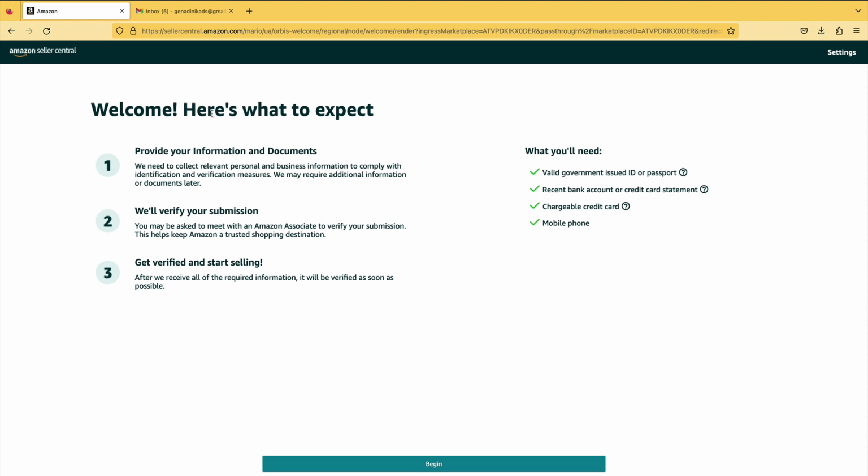Now, here's what this says. You need to provide your information and documents because they need to collect relevant personal and business information to comply with identification and verification measures. So here's what you'll need on the right side. A valid government ID or passport, recent bank account or credit statement, chargeable credit card, mobile phone. And then you click begin, and you'll go through the steps of providing all that.